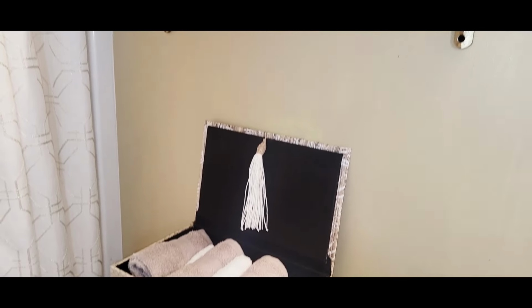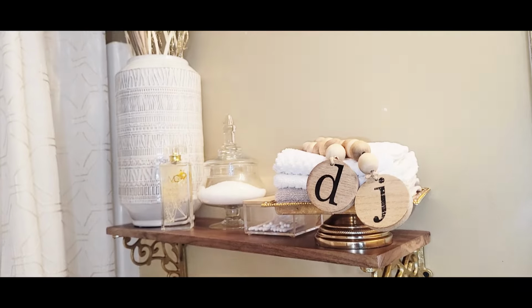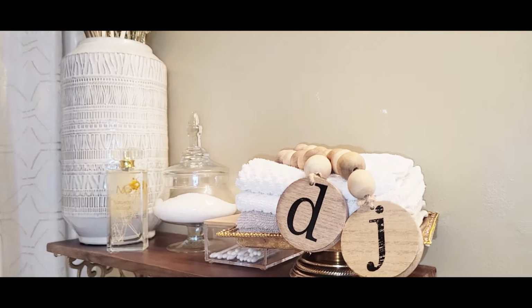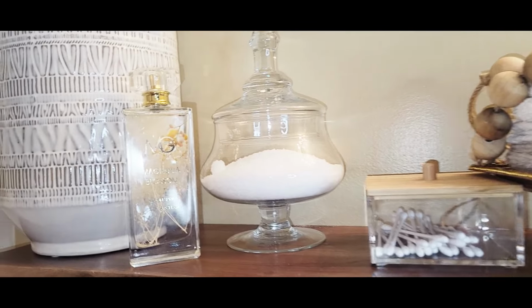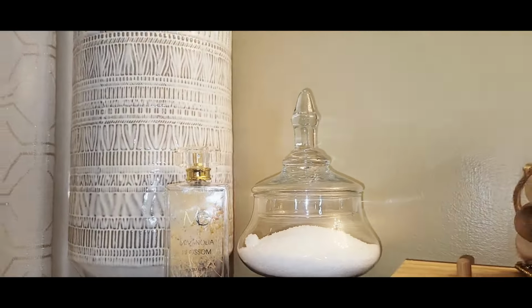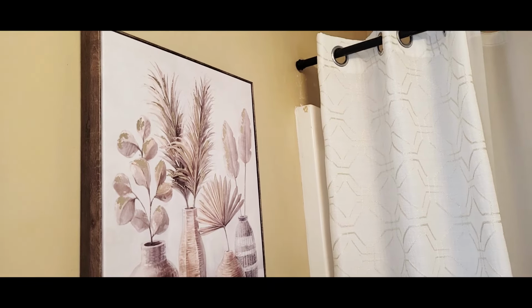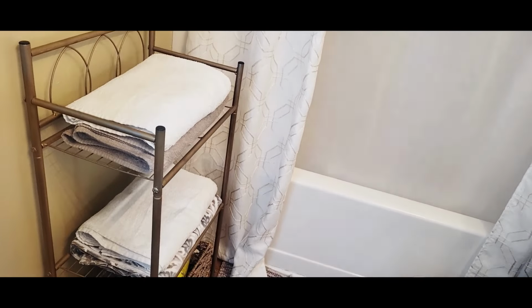$19.99. This storage box was $12.99. The accent piece, the art, was $12.99. This room spray was $4.99. The other pieces you see, the apothecary jar I already had. The small little container was $6.99. And that was it. Maybe under $50. She did that, and I totally enhanced the look and feel of this space, and so can you.